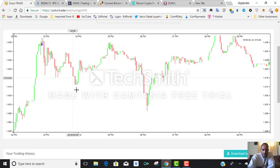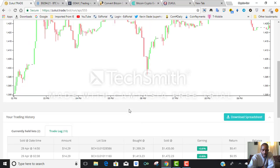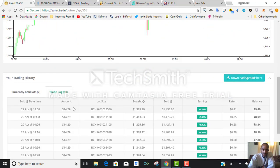Because you see, the last order on here was a sell. It sold. It hasn't tried to buy anything yet, but it has sold something. So I'm going to change this to $15 so I can prevent that from happening over here too. Because the minimum trade is $14.45, and right now this is trading with 14.29. If I do not change it, the next time I will get an error message and the bot will not be able to execute because the 14.29 does not meet the minimum requirement for buying or selling.